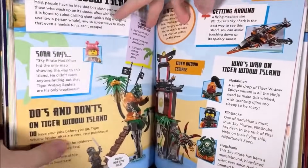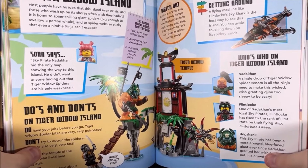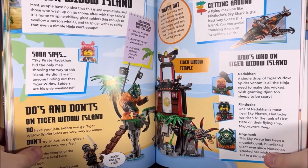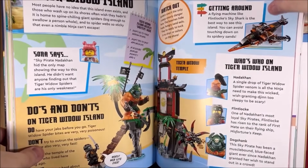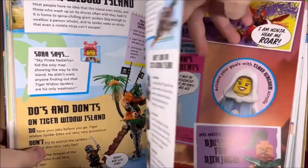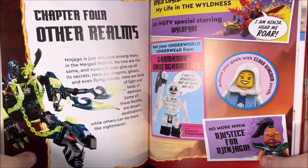Okay, awesome. Moving on, Tiger Widow Island, more Skybound themed stuff. Like I said, they kind of go through every corner of Ninjago here. It's not just Dragon's Rising themed stuff, it's everything. Then we have, again, my favorite section, the other realms.